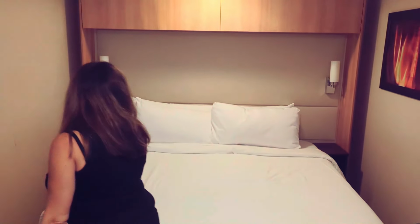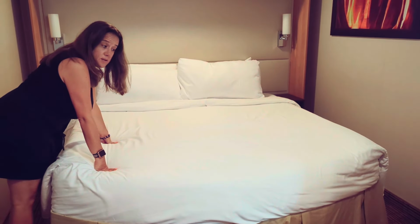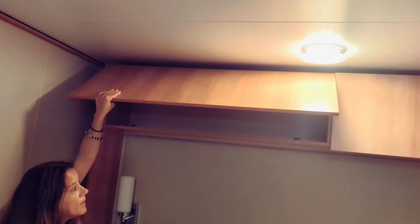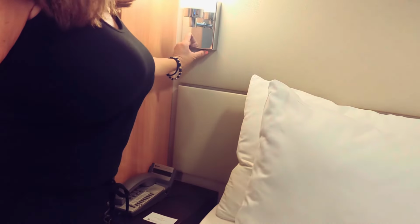You have a king size bed. It is a little firm. It's not like squishy soft like our room was at the hotel. So this is not a bed I would prefer, but it's a bed. Oh, you have cabinets up here. Kind of cool. 2 cabinets for upstairs storage. You have lights by the bed. I'm not sure how, there's little switches here for bed lighting.